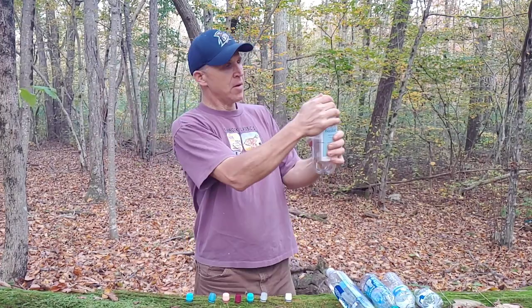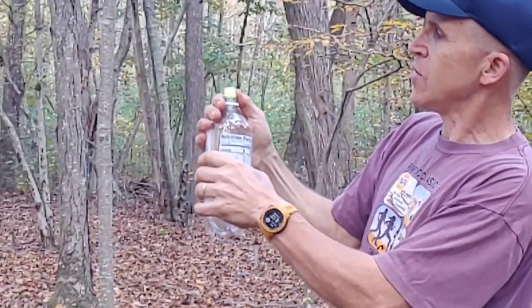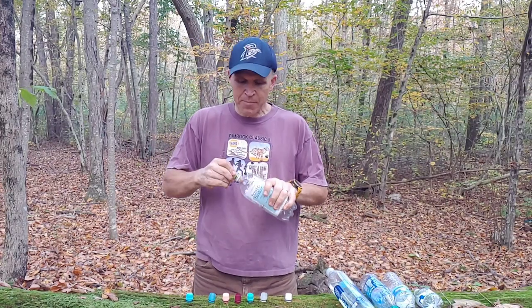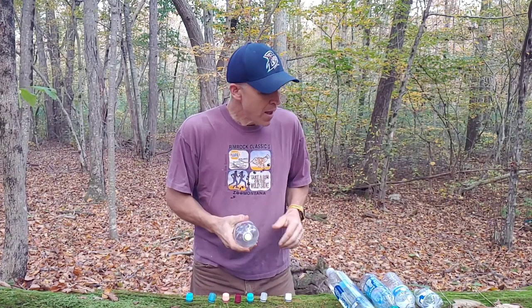You actually just, how can I do this? You just push it sideways. And it pops right out of the bottle. So it's fairly simple. And again, if it is a little bit sticky for your bottle, you can wet the O-ring. Otherwise, again, I've put in so many, I don't even know how many hundreds at this point, but just with a little twist, it goes right in.